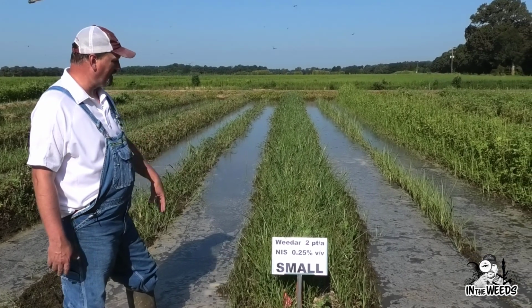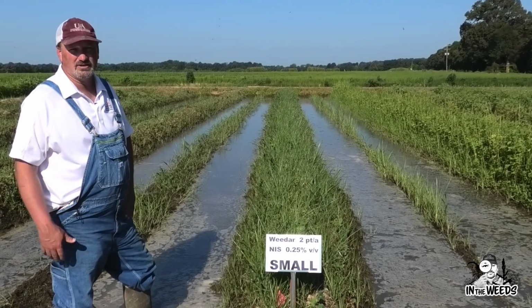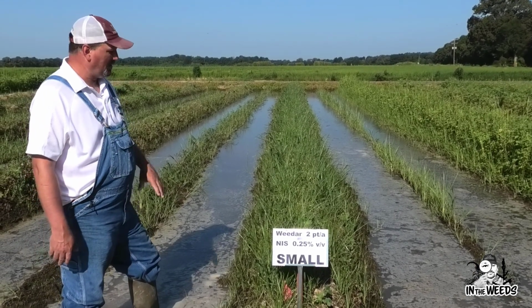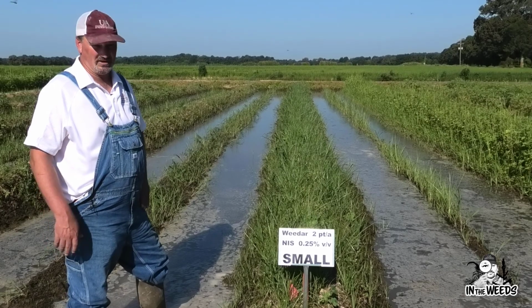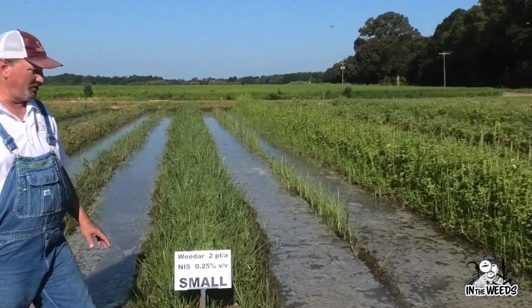Now, it did a pretty good job of controlling our Palmer Amaranth. Again, this is not what I would consider a one-pass system. We're going to have to come back and probably make another application during the growing season to keep this levee clean. But overall, this would be somewhat comparable to what we see with Loyant on a small pigweed. Again, 2 to 3 inch, really a timely application of the herbicide.